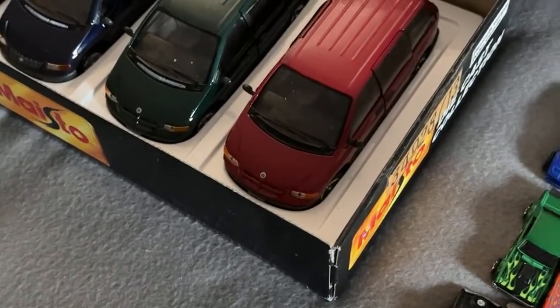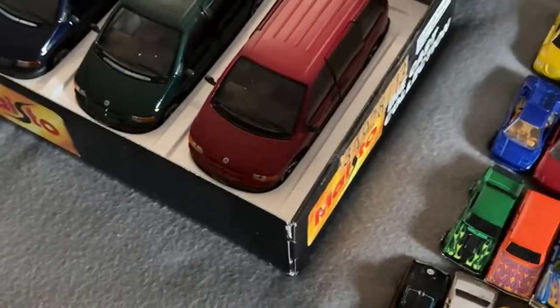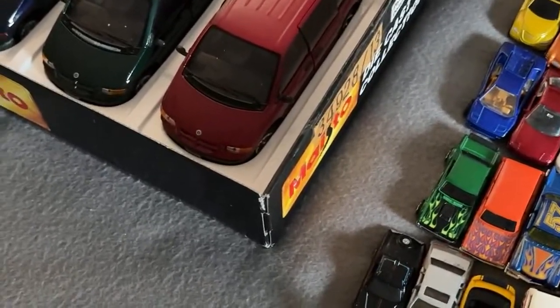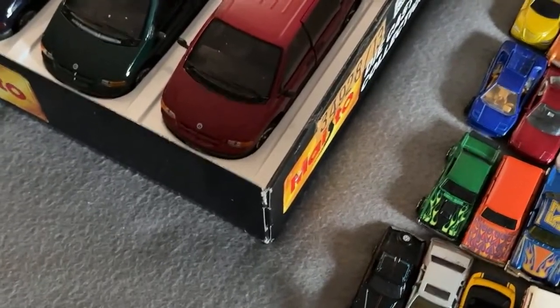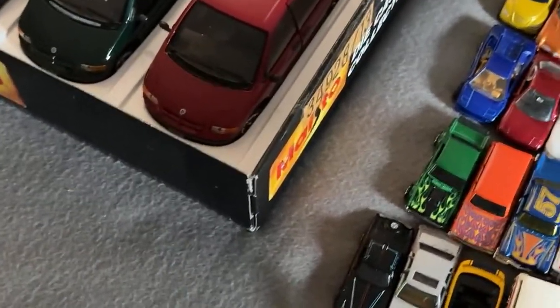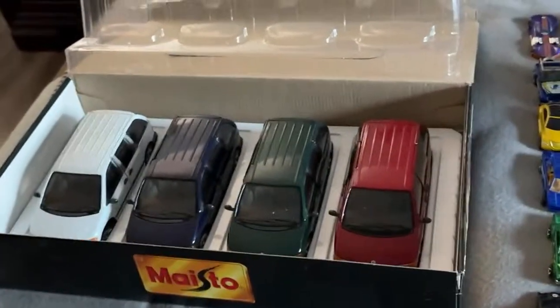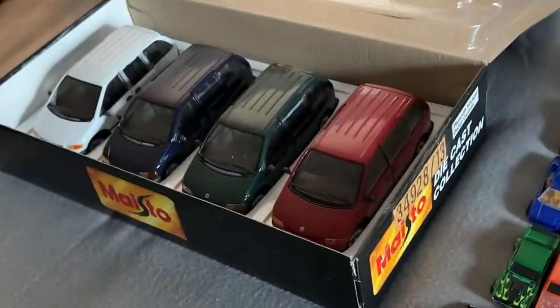Do you have any police cars? Yeah, I have a couple. I have the Maisto 2004 Impala that I got from Sam's Club last year, and then I have a Motor Max '01 Crown Victoria, a blank black and white version. And I'm probably going to make a custom livery for it soon. I have it right now as a campus security car from where I went to college, but I do want to change that soon to a different livery.